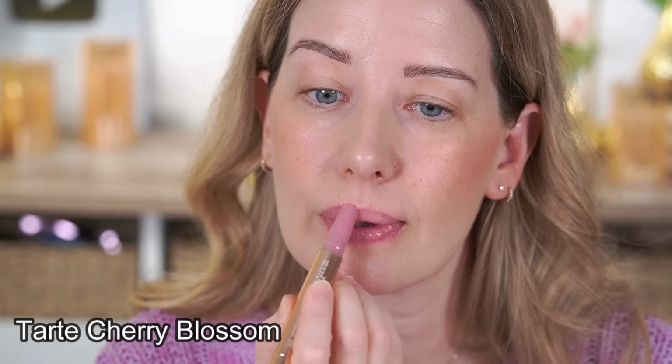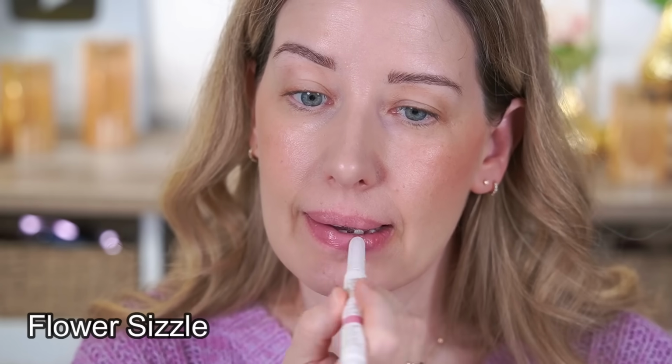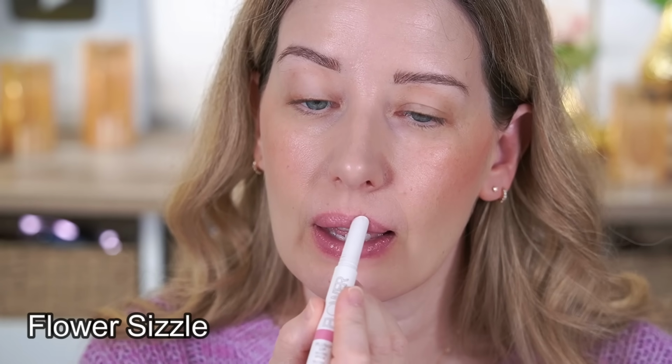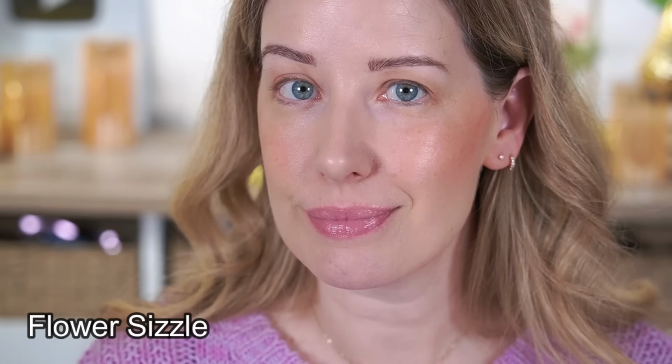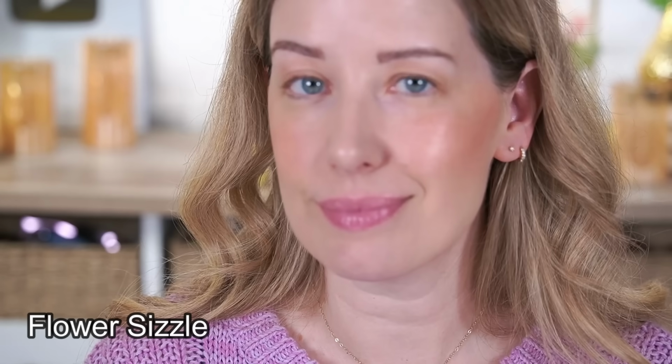When you apply the Tarte one, it's very thick. It's super glossy. It's like a lip gloss in a stick, basically. So you just get tons of shine and you can really feel the product sitting on your lips. I wouldn't say that it's necessarily sticky. It's just very thick and you're just kind of aware of it. Whereas the Flower Beauty one is a lot thinner of a texture. It still feels like a melty sort of a lip balm, but it's not nearly as glossy. And like I said, it's a little bit on the thinner side.